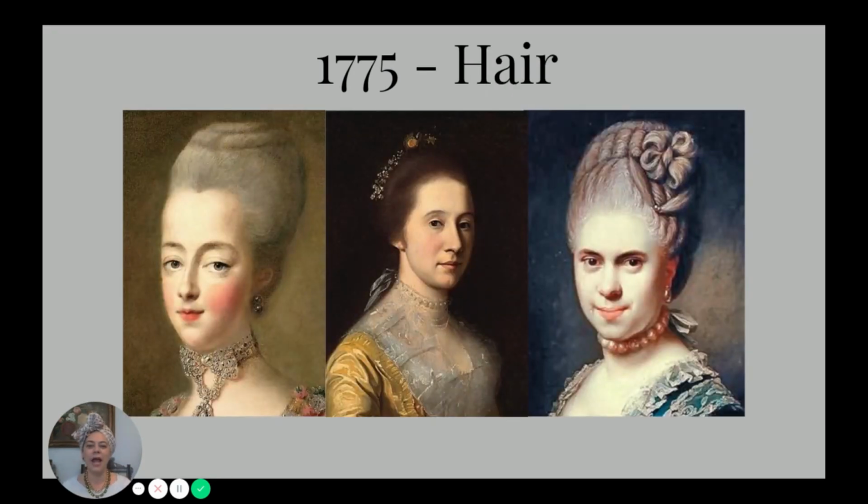All right, let's start out with hair, which is one of the most iconic parts of any 18th century costuming. Now, the 1770s is certainly when you're starting to see big hair. When you think of that iconic image of Marie Antoinette with the ship on her head, that's what we associate with 1770s hair. But there are some distinct styling details about 1770s hair that are going to change over.